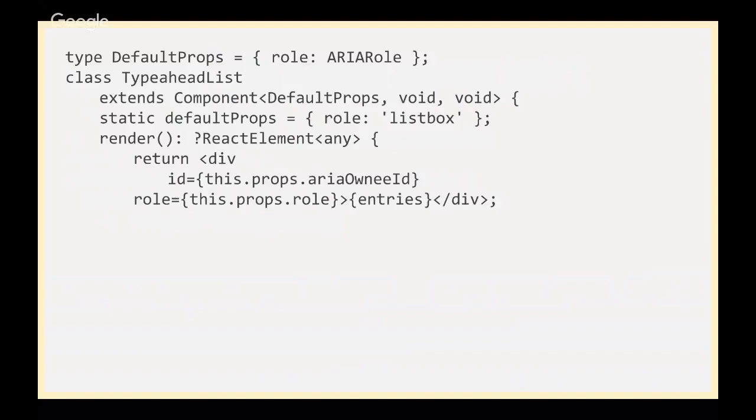So in the second line, I have the definition of a component, this class called typeAheadList. And this class extends the React component, which is something we call a polymorphic object. And this polymorphic object takes props, default properties, and state as its three polymorphic components. And what we do is we associate the type for our default props to the default props static property on this component. And then when we're rendering or sort of returning HTML from the component, we're able to know that the role property on the div that's being returned can only have values that come from the list of roles that we've defined in that type.